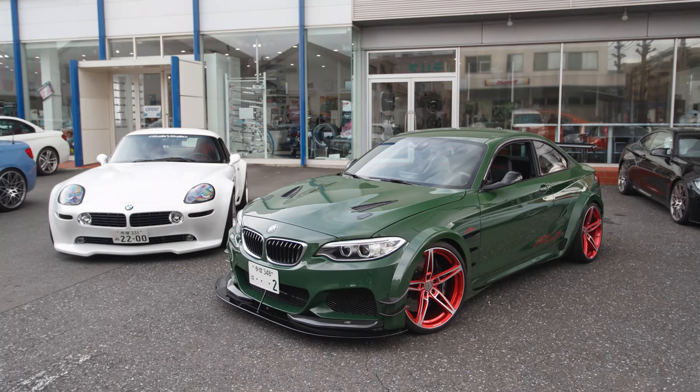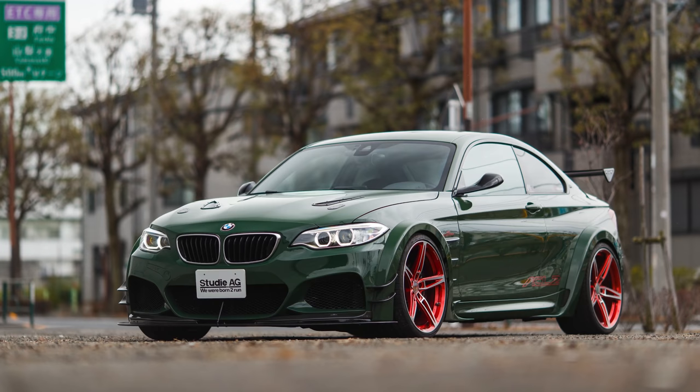Bob unfortunately has to go, but we're going to take that green AC L2 out to lunch, and we're going to do a full feature on it. That thing is so cool. I just cannot believe it's a base M240. Base is an M235, and it does a 7:24 on the Nürburgring Nordschleife.